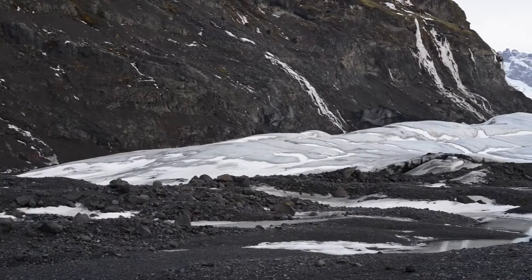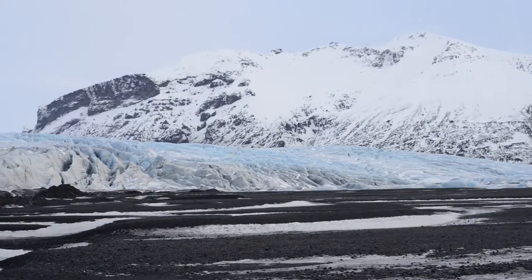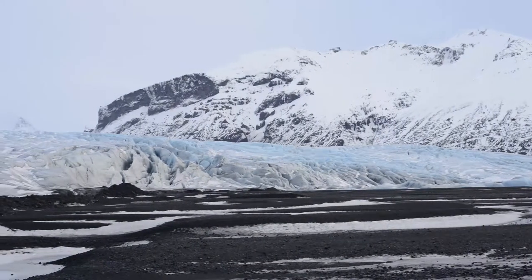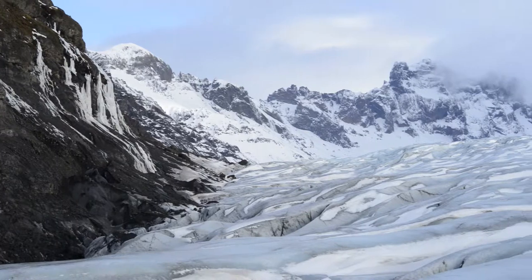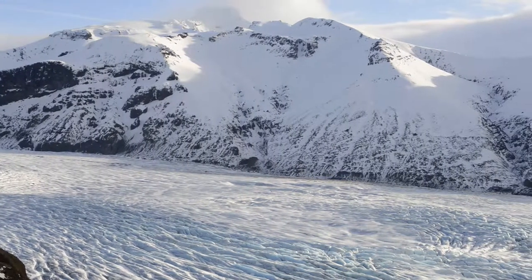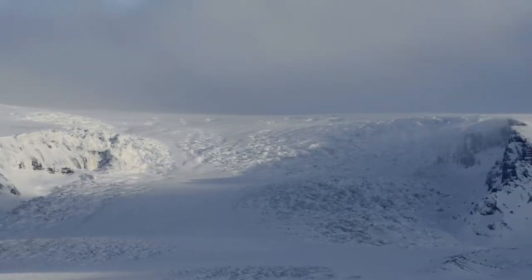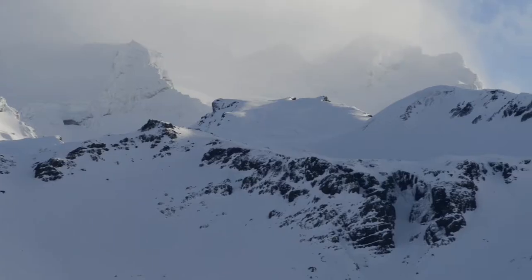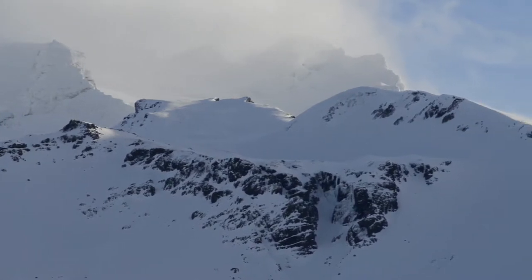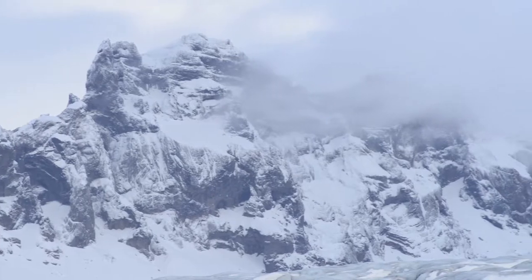At just over 2 kilometers wide, the front, or snout, of Skaftafellsjökull glacier is where a 12-kilometer journey ends. The falling of a snowflake, compressing and joining other snow crystals to form glacier ice, then flowing down from the ice cap, sculpting the landscape in its path, deepening the already below sea level valley, and eroding the mountains, takes centuries.